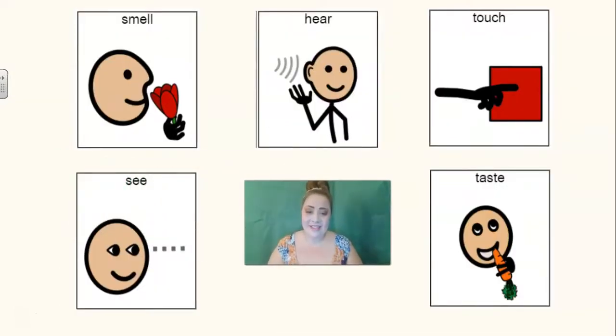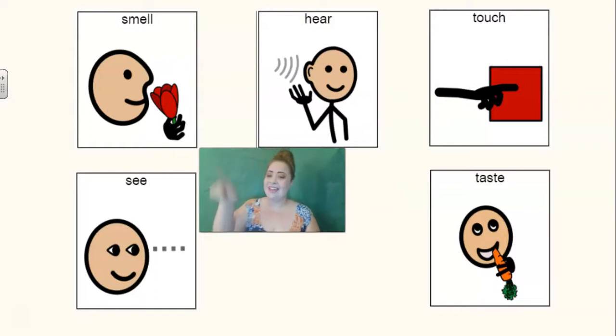Let's review our senses. You are going to need to know your senses for this activity. Over here we have smell. Breathe through your nose and smell around you. Maybe you could smell a flower and that would smell nice. Or maybe you would smell garbage and that would smell bad.